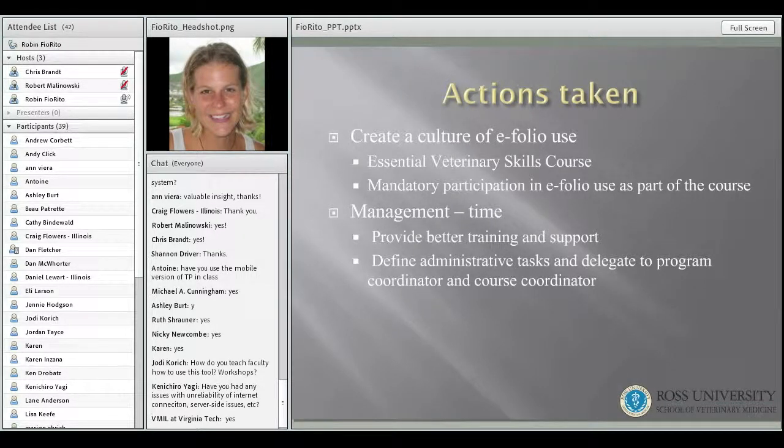For time management, we provide better training and support for the faculty and staff using it, and we've also created quite a few of our own training documents. eValue does provide training online as well, but we found the way that we were using eValue was a little bit novel compared to how maybe the clinical application is used. So we provided better support and training documents for students and faculty, and they're available online. We also defined administrative tasks and delegated the management of the portfolio to the program coordinator and course coordinator to relieve some of the stress put on the instructors.